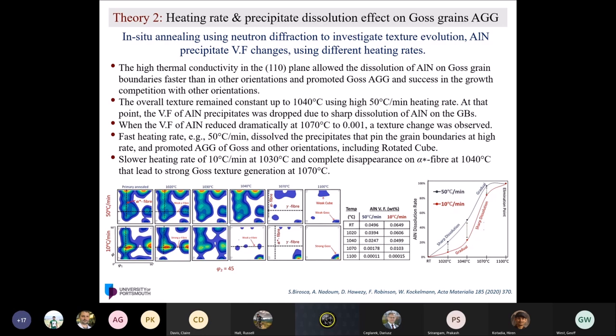Now we try to understand why that happened. So we did two sets of experiments, one at high heating rate and one at low heating rate. The first row of the ODF is at 50 degrees Celsius per minute, which is a high heating rate. You will see that the alpha fiber and gamma fiber in the ODF go until 1070, then dramatically disappear, producing weak tube and weak Goss.